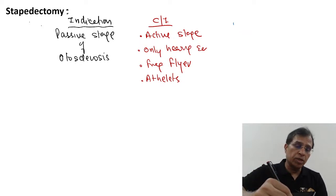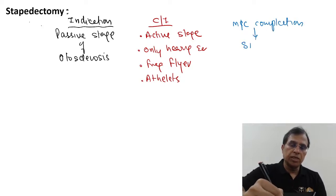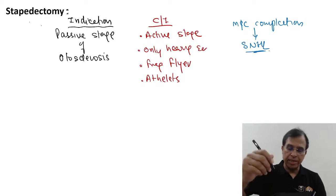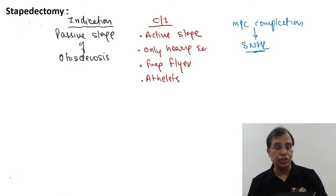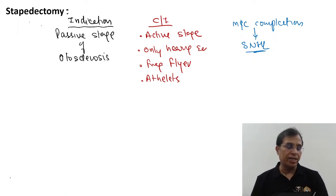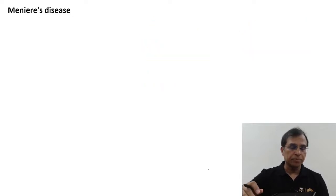And what is the most common complication of stapedectomy surgery? The most common complication is sensorineural hearing loss. The patient can land up with sensorineural hearing loss after the surgery. That's the most common complication. Okay. So this much about stapedectomy surgery, few points, which is done for otosclerosis.